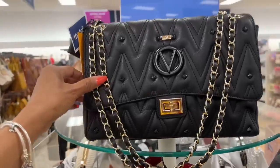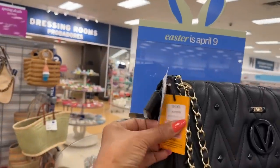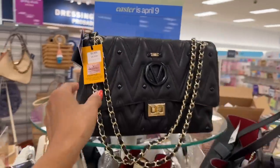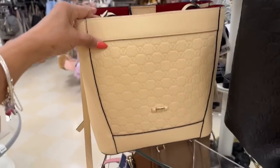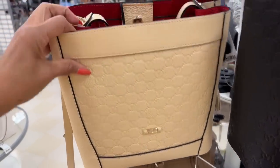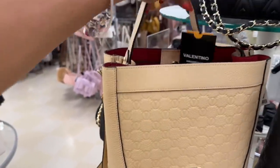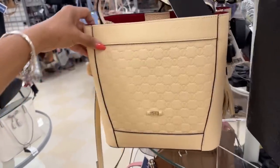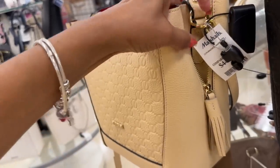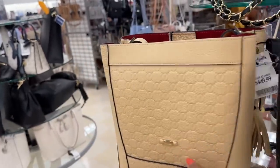This is beautiful. Adjustable strap. Look at the strap. Adjustable. This is $4.49. I'm loving this. Wow. Look at this one. Valentino jackpot today. Dust bag is inside. This is nice. So they have a top handle. And it also comes with a shoulder strap. Whoa. Let's turn it around. Ooh, we got a zipper at the side. Tassel on the zipper. Look at this. This is $4.50 also.